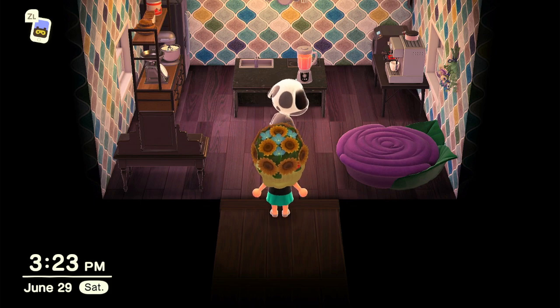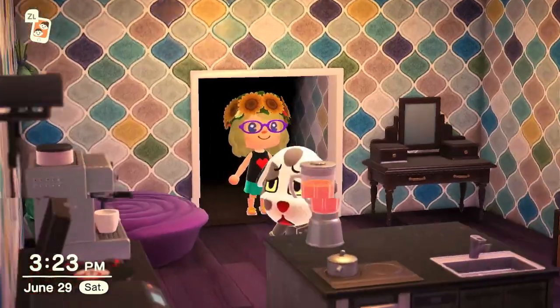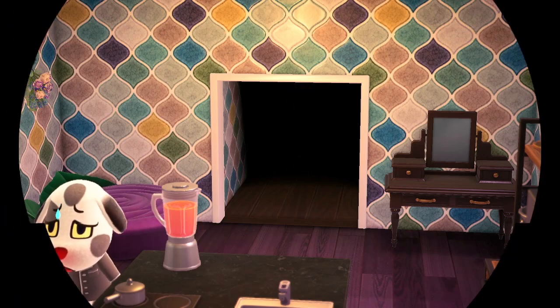Well, have I ever explained what to do when your villager is sick? Because poor Portia, she's sick as a dog. Look at her with her red nose. Let's go get her some medicine. We'll be right back, honey.